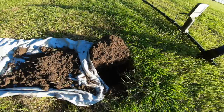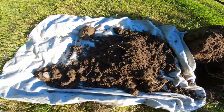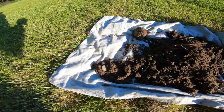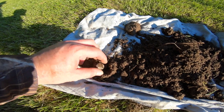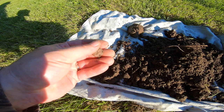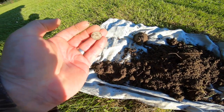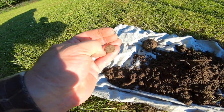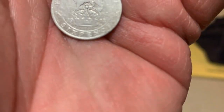Okay, one of the last little plugs of the evening, I think, and it popped out, and look at that shining. Ooh. Maybe you can hear another silver in the background. I'll flip it over. It looks like a British sixpence. Looks a little bit worn. I won't scratch it too much. Really worn. But there you go. I'll have to check it later for the date. I think that says 1912. Alright, cool. On to the next hole.